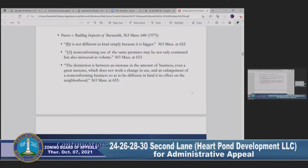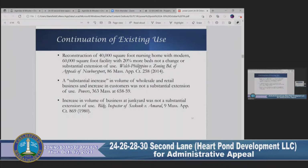Obviously, we've dropped one of the houses. As to the question of traffic, the applicant commissioned a traffic study of this new proposal. We submitted it to the board. Hopefully the board has it. I have copies if you do not. Colleen, do you have that electronically, or I'm happy to distribute copies of that traffic study.